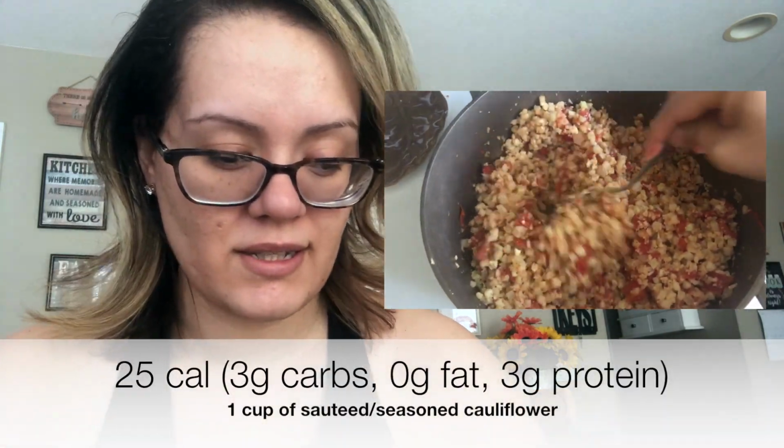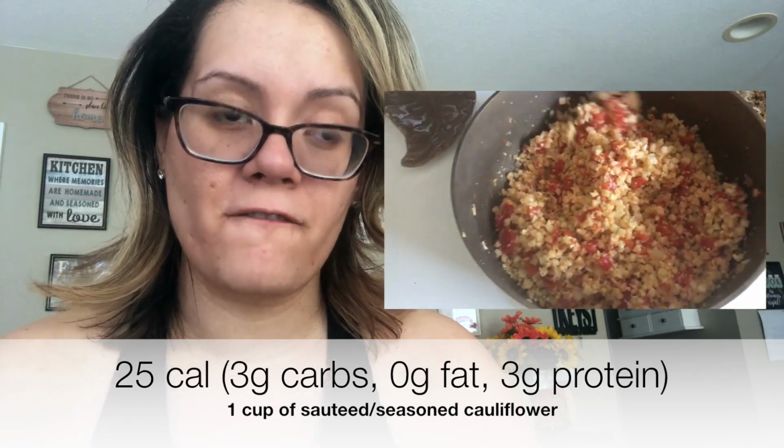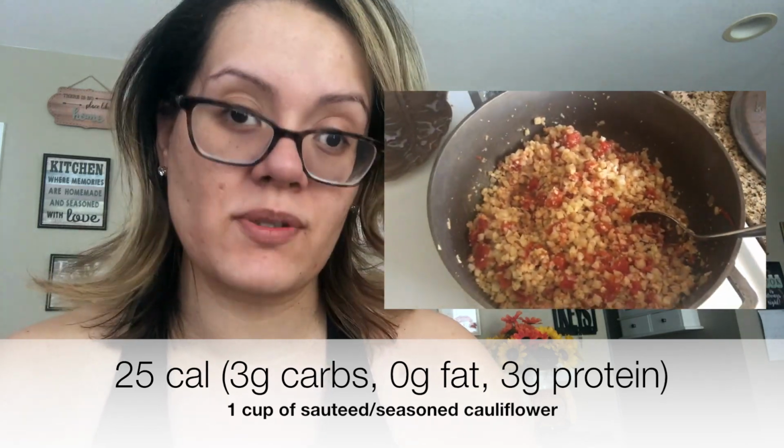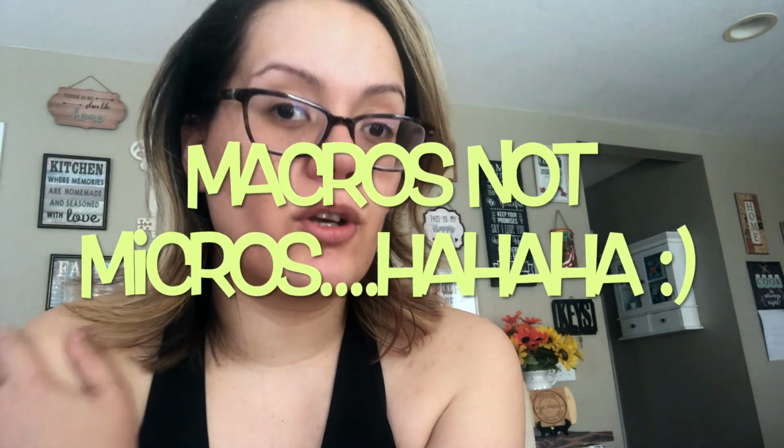So dinner, I'm doing 1 cup of cauliflower rice sauteed. That is only 25 calories, 3 grams of carbs, 0 grams of fat, 3 grams of protein. Again, anything cauliflower is really good for you. If you're keeping track of your macros all day, remember your total grams for carbs is 5%.